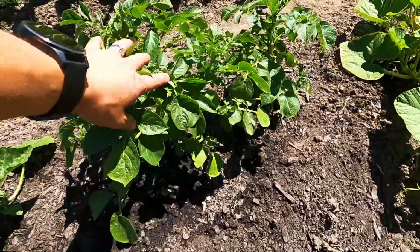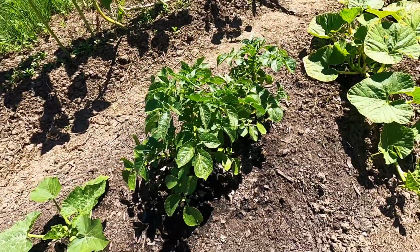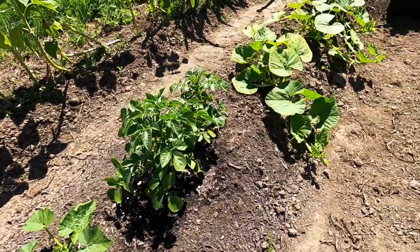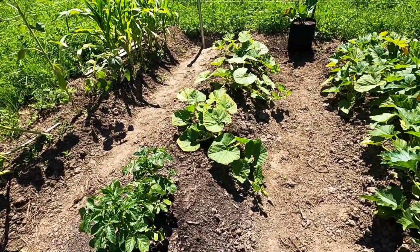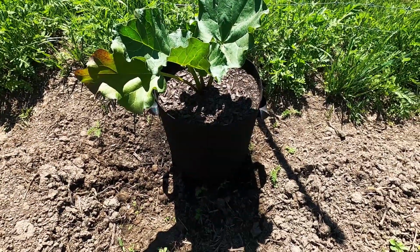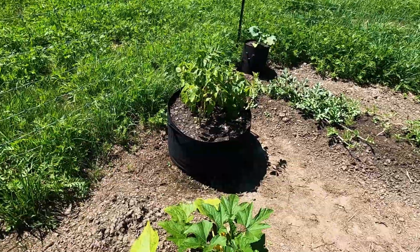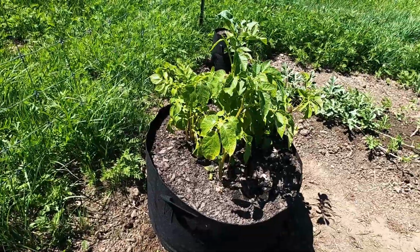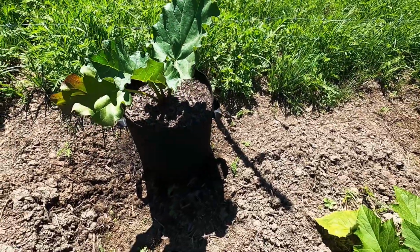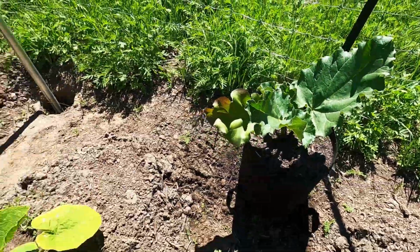We have potatoes here. They are also looking very healthy, and we kind of did a little experiment. We put a couple potato plants in the mound, and then I also got these grow bags if you use them, but they are actually working out really well for us. So we did potato plants in the big one, and then we have these little 7-gallon grow bags as well that we planted our rhubarb in. Those are looking super healthy.